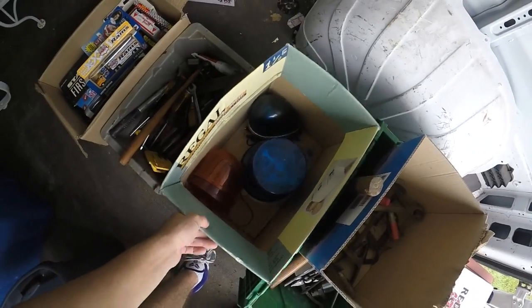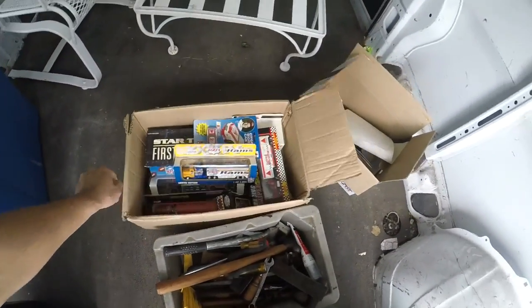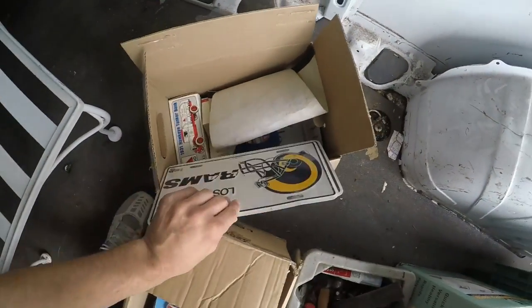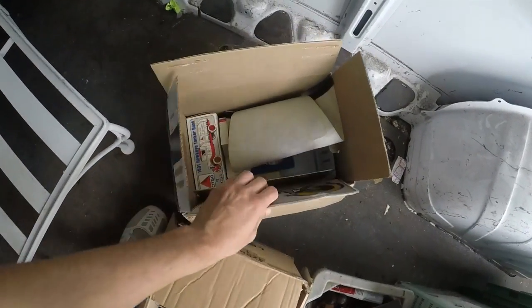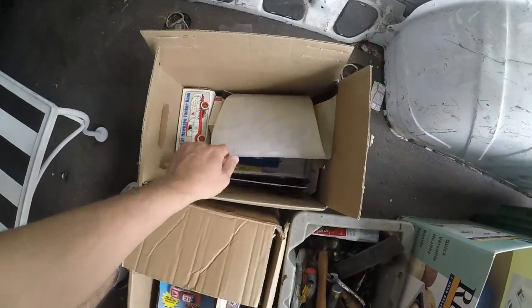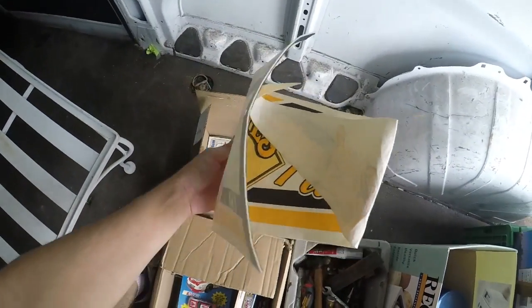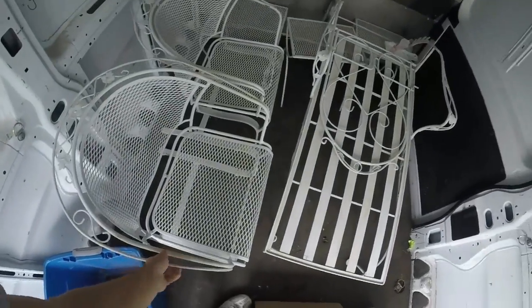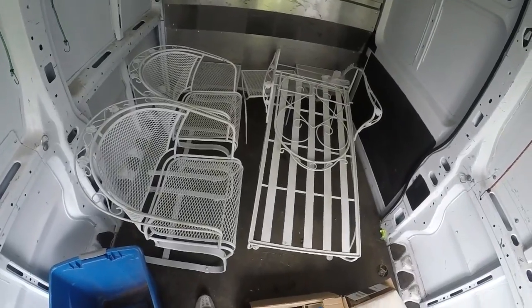Got some of these lights, some more tools, and you guys saw those as well. I didn't really look at this a lot. I think I paid $1 for this. Got some vintage Rams license plate covers, some more toys, and a vintage Pirates pennant, and of course the furniture. If anyone knows more about this, if it has a brand name or anything like that, I know these things don't go cheap.